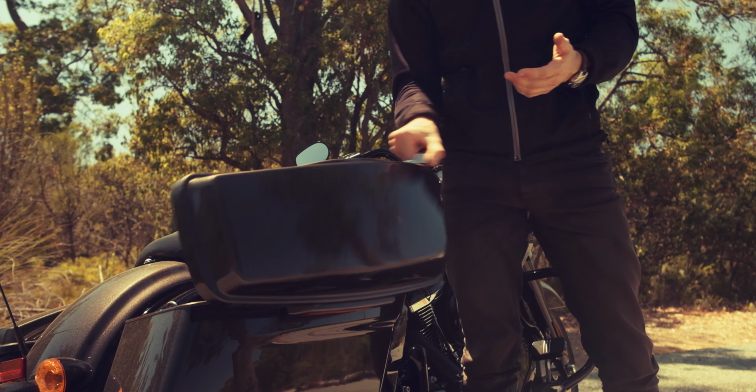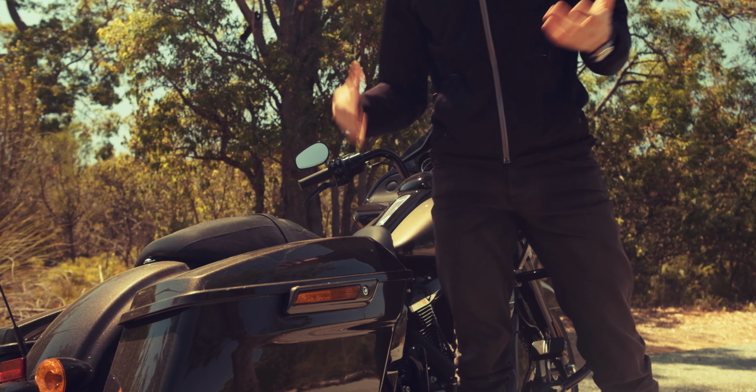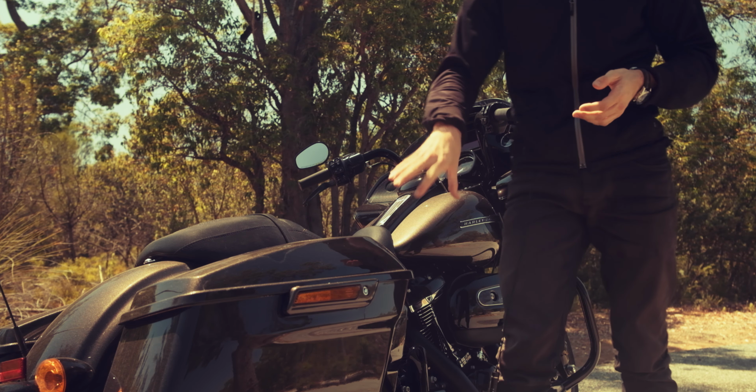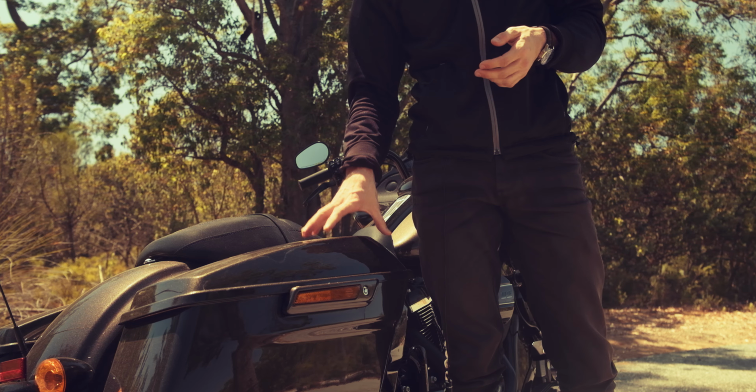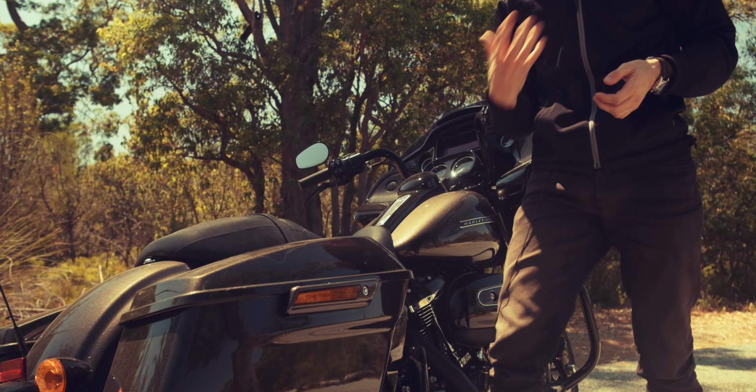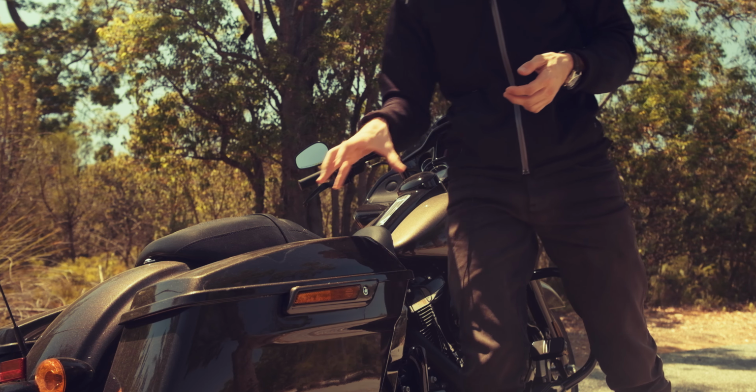It's nice and easy to use, one touch to open. It does take a barrel key to lock. Some people say that Harley needs to be moving over onto keyless locking systems for those bags, which I would have to agree with. I'm looking forward to seeing that come in future models.